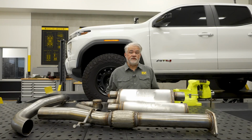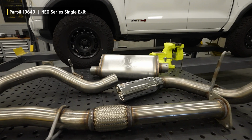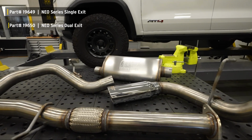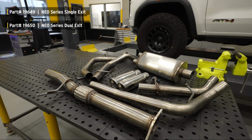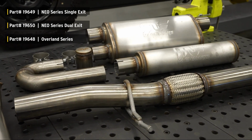And of those 3 systems, the part numbers associated with the 3 that we've talked about today are the 19649, which is the Neo single. We have the 19650, which is the dual, and we have the 19648, which is our Overland Series.